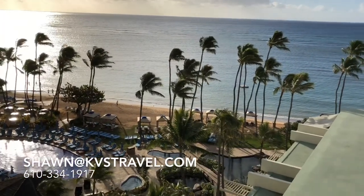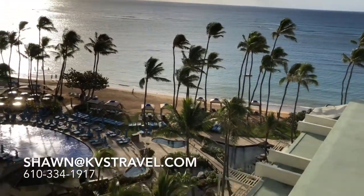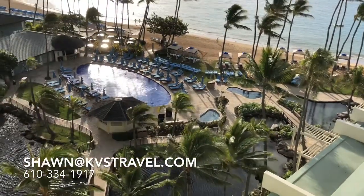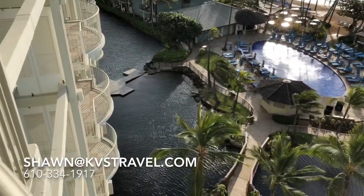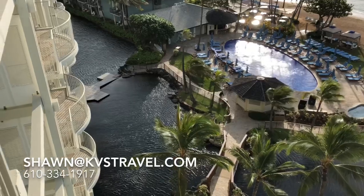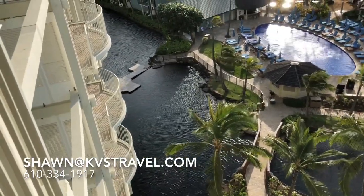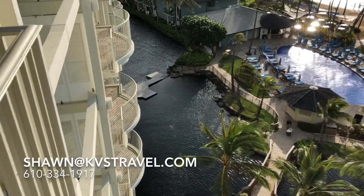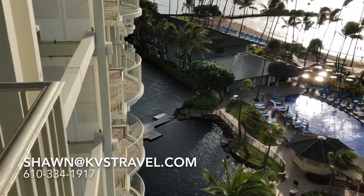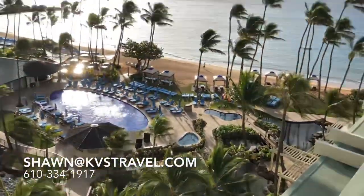Our view, stunning. See, the beach isn't busy. Now it is only 9 a.m. here. Pool. And there's the Dolphin Lagoons. You can see dolphins down there if you look close. They pop up there. Right there's one in the middle. And the girls are actually going to swim with the dolphins tomorrow. And your kids can do that. They have different packages. It's great.